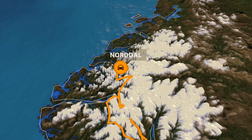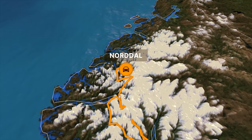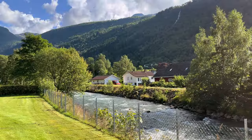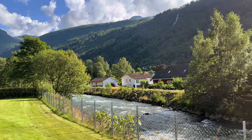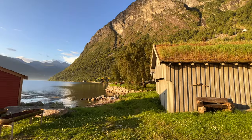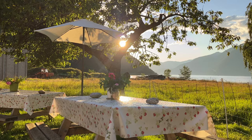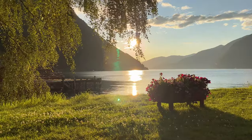I continued my journey past Geiranger, heading back up the mountains to my final destination of the day, the peaceful shores of Norddalsfjord. I stayed the night in the small fishing village of Norddal, where I finished a perfect travel day with a stunning sunset over the glistening waters of Norddalsfjord that shimmered quietly in the evening sun.